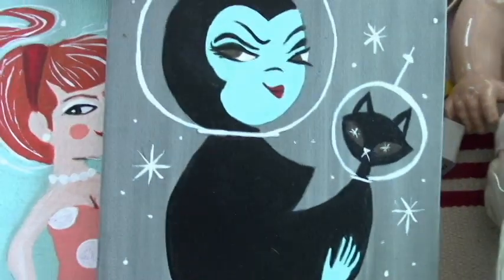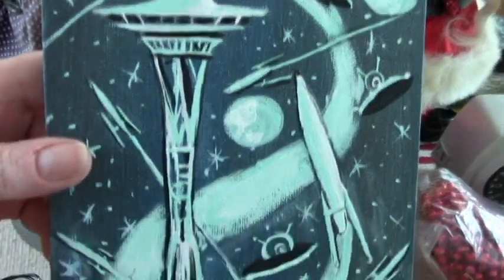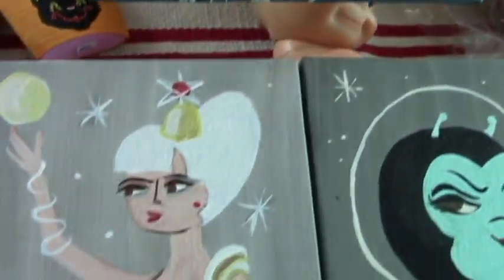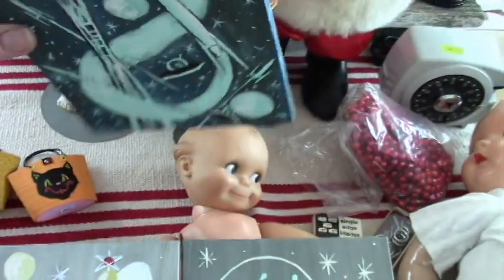And then I got these space ones. And this one, Space Girl, Space Needle, and she's like Space Martian Girl. So that's what I got going on.